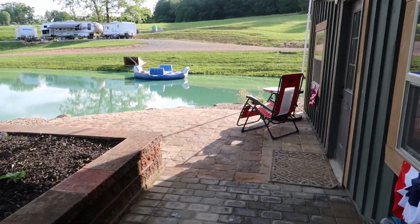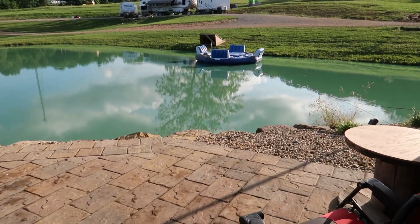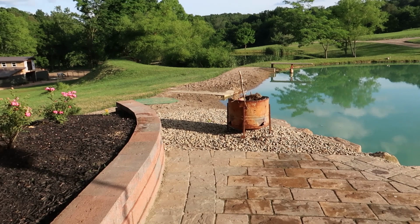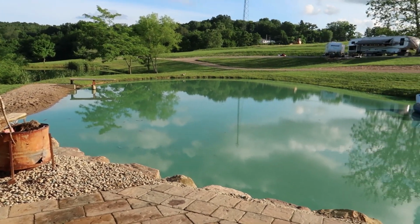Moving on to the back patio. This is a great place to just sit and relax. I know when all the kids are out there swimming, the adults will get the radios and sit right here, lay out. We've got a little small beach area for the kids. I know Cruzy's favorite place to be is in that sand. They bring the horses in here.